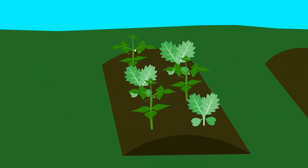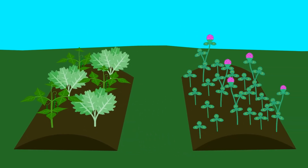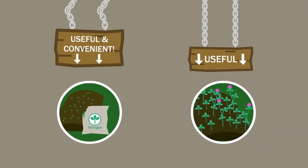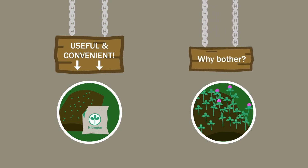One way to use this in the garden is to interplant nitrogen fixers with other plants that need a lot of nitrogen. Or you could plant a nitrogen-fixing cover crop like clover for fertile soil next year. Okay, this can be useful, but doesn't nitrogen fertilizer do the same thing but more conveniently? Why bother with this nitrogen fixation thing?